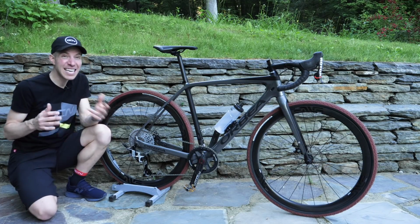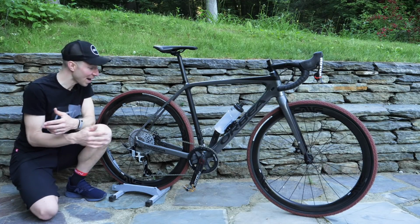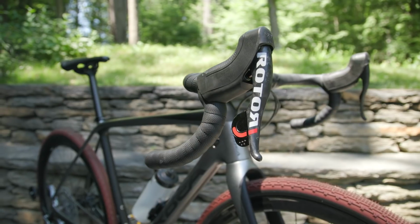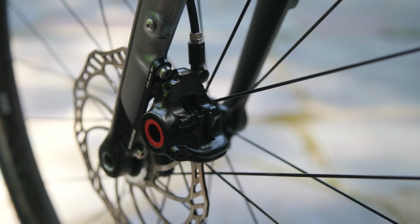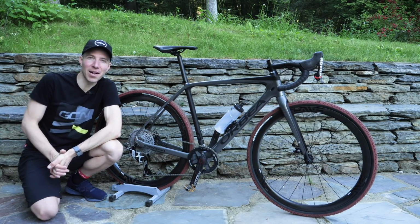Rotor told us that they're particularly proud of their braking system on this. It was designed with manufacturer Magura, and they say that it's simple to set up, has excellent modulation, braking power, and is super reliable. So that is a quick look at Rotor's 1x13 hydraulic group set.